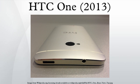New content is synchronized every 2 hours when connected to a mobile network, but more frequently while on Wi-Fi. Directly above the BlinkFeed display is a clock which displays the user's local time and weather forecast. The signature flip clock widget seen on previous HTC devices was replaced by a simpler digital clock for Sense 5.